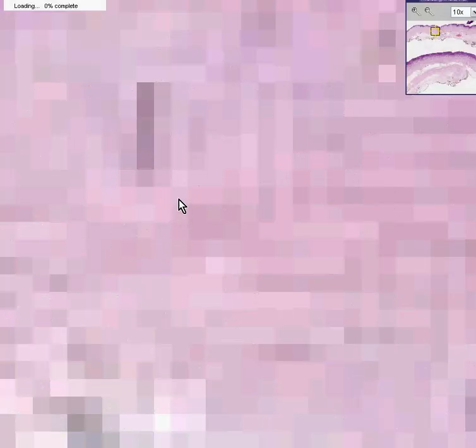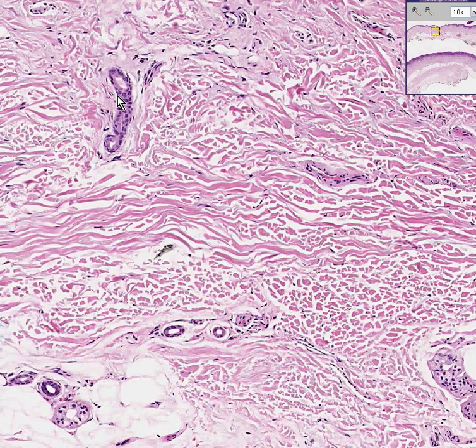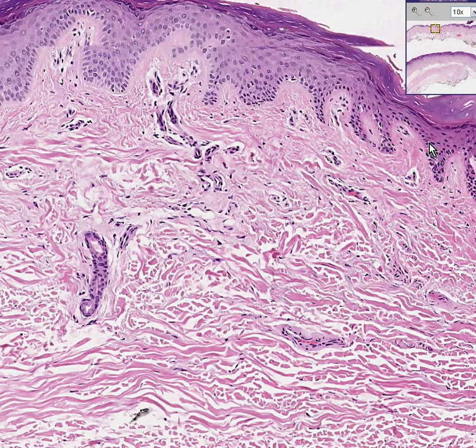You can see, hopefully, that we have reticular dermis here. We have part of a sweat gland. We have another part of a sweat gland. And we have at the top a rather nice full thickness epidermis maturing from the basal layer to the stratum corneum. And occasionally these lighter cells, like here, like here, is an occasional melanocyte, which you would expect to see.